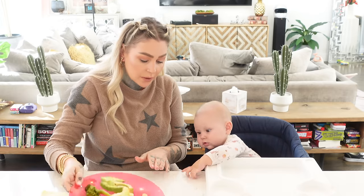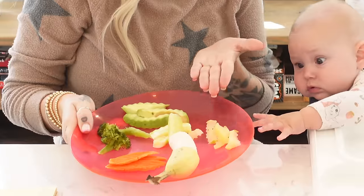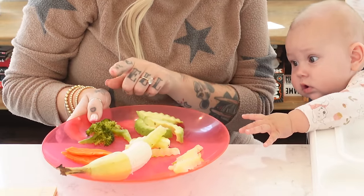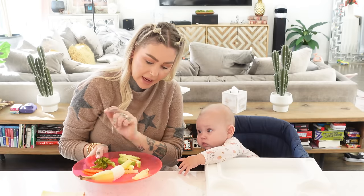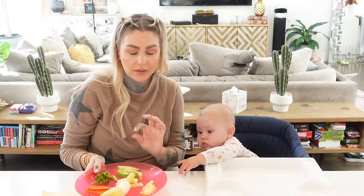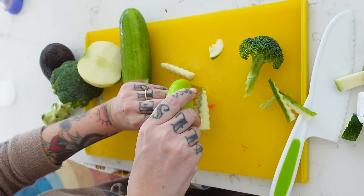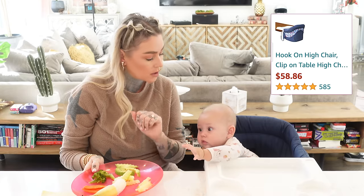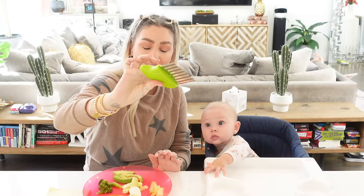So over here we have apples, banana, she's reaching for it, avocados, broccoli, carrots and banana. And what I did is I used one of these crinkle cutter things that I think was really cool. I got it for like $7 on Amazon. I'll link you guys to everything below, as well as this chair, which has been awesome. It's also been really great helping her sit up. This little guy comes with three of these, which helps give a little bit of texture to the side. So the goal is to make things easy to grab because they don't have the best dexterity, which is another good thing about baby-led weaning.